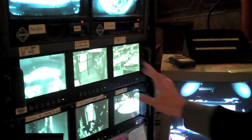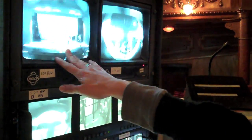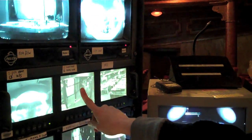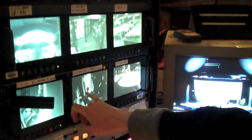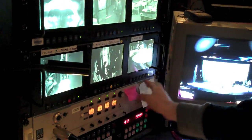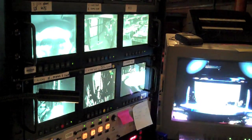I've got lots of different monitors, different views of the stage, an infrared so I can see what happens in blackouts, a couple of overheads, substage, MD monitor, a couple of cross shots, flying a landing platform, loading platform, and various other shots. LXQ 77 and FlyQ 3.